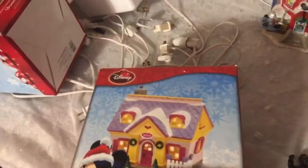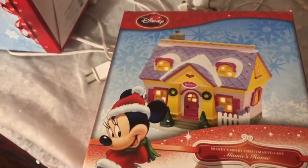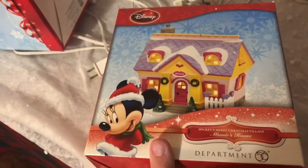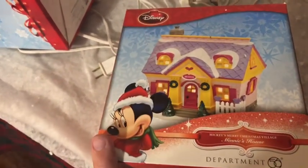And then this one is Minnie's house. This was another one that I got for 50% off at Sears that very first year. So it's kind of special to my heart in that regard.